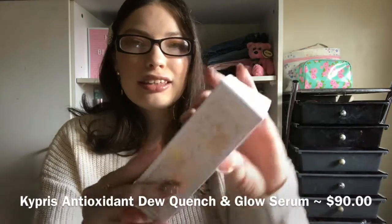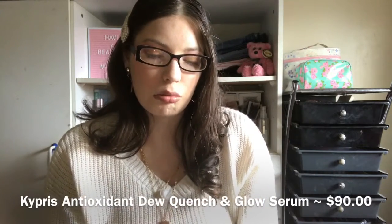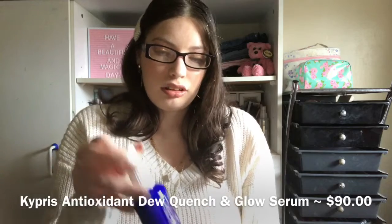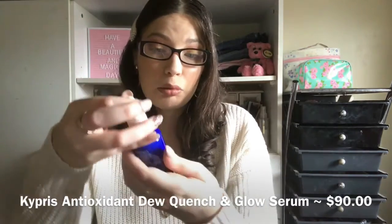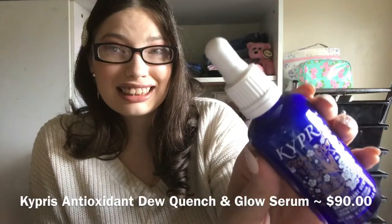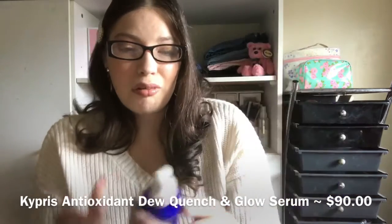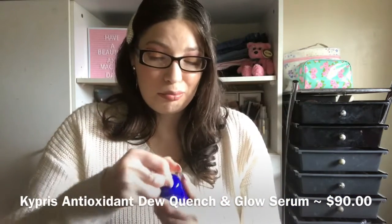But the packaging of this is pretty cute. I like that it's this white packaging right here with gold. And there's a whole bunch of little flowers. So I'm going to share with you guys what it looks like. So this is what the bottle looks like. It's pretty. But, you know, just like $90, that's a steep price. I don't know what person would be willing to pay $90.